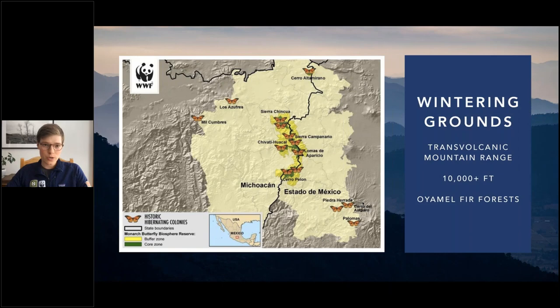This is a map showing 14 historic hibernating colonies, and they're on this border between the state of Michoacán and the state of Mexico. And each of these is a concentrated colony that butterflies return to. And we're going to talk about two of these colonies in particular that NatHab visits on their trips. This larger area is the Butterfly Biosphere Reserve, this yellow area. And that is the designated area that's protected to protect the wintering grounds of the monarch butterfly. And we'll touch on that a little bit more when we talk about the conservation of the species.